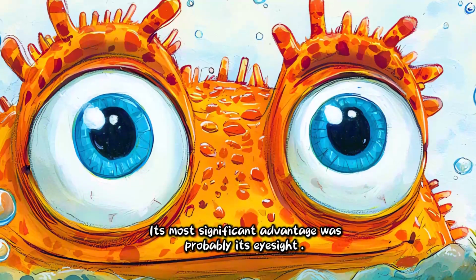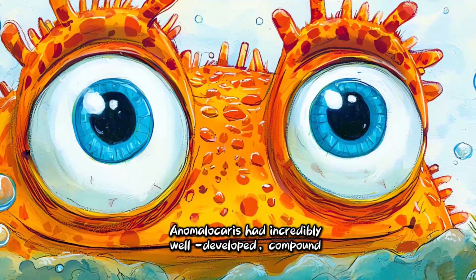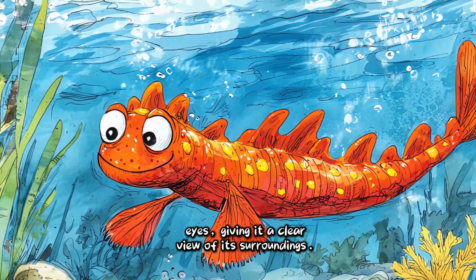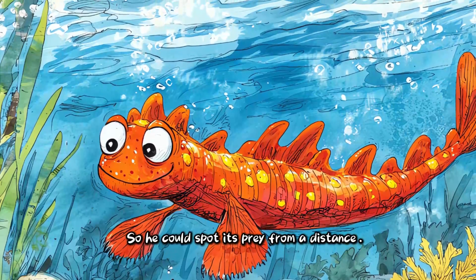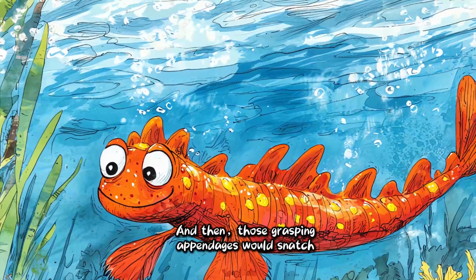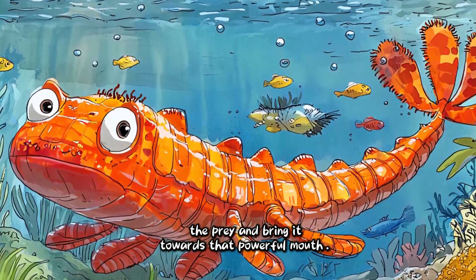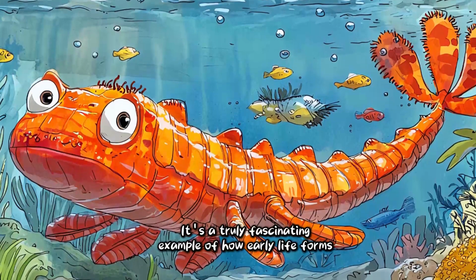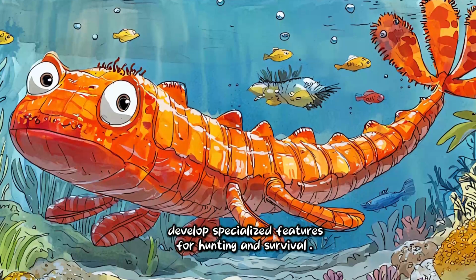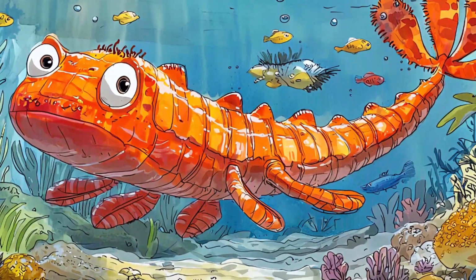Its most significant advantage was probably its eyesight. Anomalocaris had incredibly well-developed compound eyes, giving it a clear view of its surroundings. So it could spot its prey from a distance. That's a game changer in the predator world. Absolutely. And then those grasping appendages would snatch the prey and bring it towards that powerful mouth. It's a truly fascinating example of how early life forms developed specialized features for hunting and survival. And to think this was all happening over 500 million years ago, it's mind-boggling.